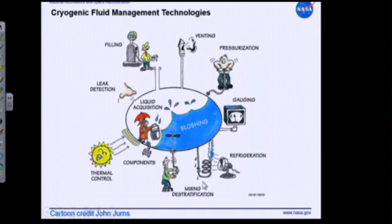We also do a lot of mixing and destratification, because as the heat goes into a tank, the fluid acts as a capacitor and an energy storage device, so the energy wants to stay as close to the tank wall as it can. That causes the pressure and the temperature of the ullage gas to increase much quicker than it normally would if the energy was more evenly distributed in the tank. By mixing the tank, and I'll show you some videos of applications of that in a couple minutes, we can actually prevent the pressure from rising as quickly.